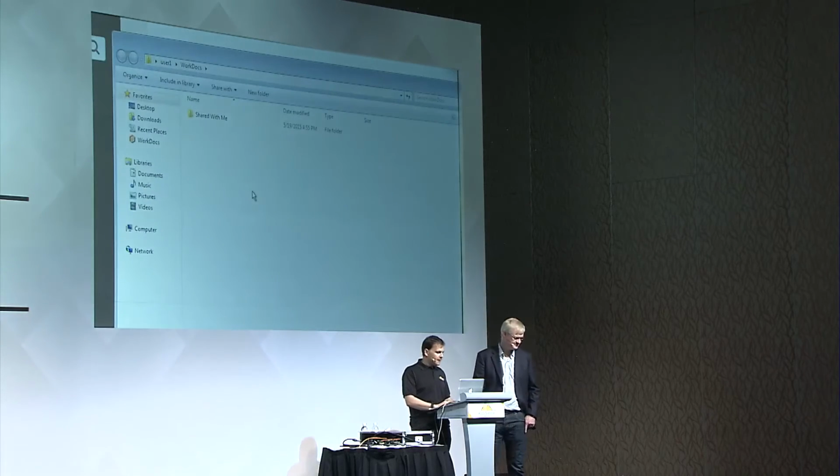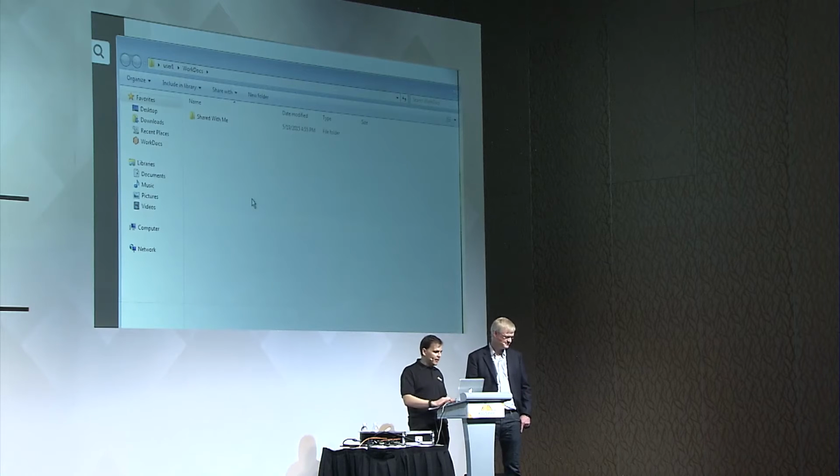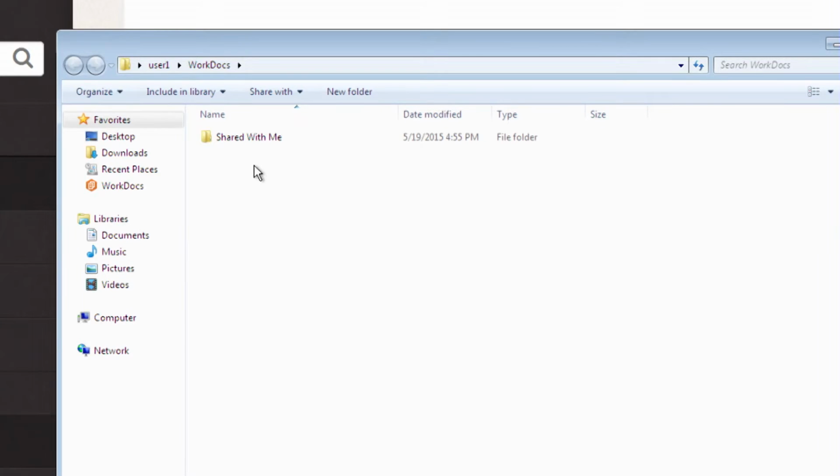And what we'll see here, and this is a little bit small, so let me do a Marku special and zoom in a bit. What you'll see here is that, again, I have a range of folders. And if I go to Shared with Me, I should see that I have a couple of folders that have already been synchronized.